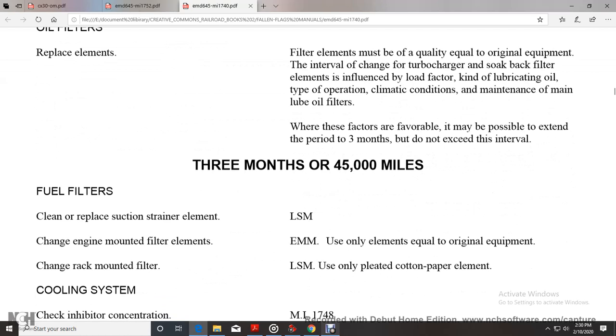3 months or 45,000 miles, whichever comes first. Clean and replace fuel filters. Clean and replace suction strainer element, locomotive service manual. Change engine mounted filter elements, engine maintenance manual. Use only elements equal to the original equipment.